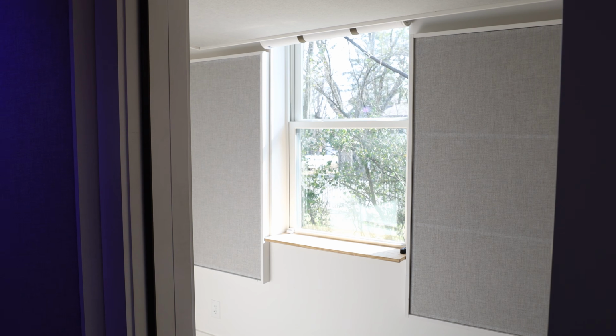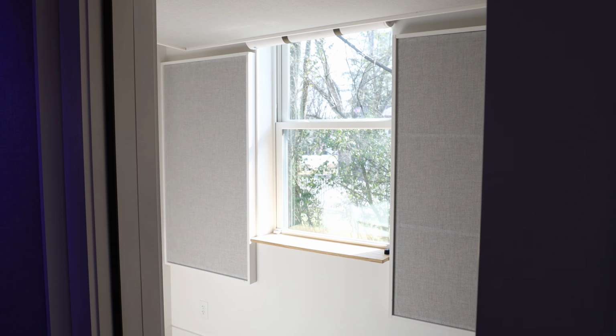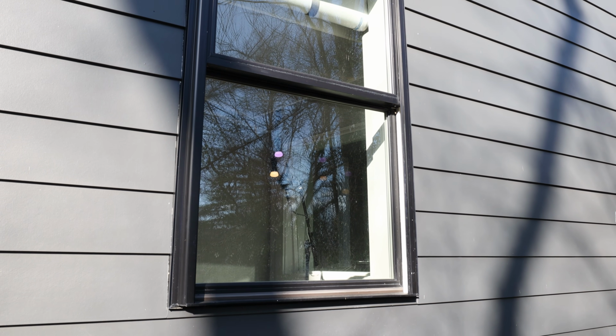For the more standard size window in our vocal booth, I wanted something that would not only serve from a blackout perspective, but that would also serve on the acoustic side of things as well, helping to control any exterior bleed that might threaten a milder vocal session or something where we need a little bit of a lower noise floor.